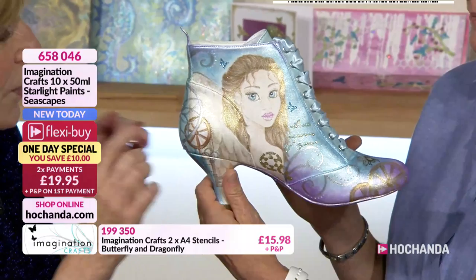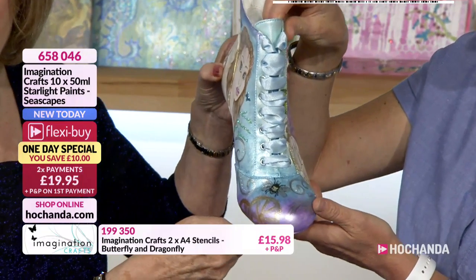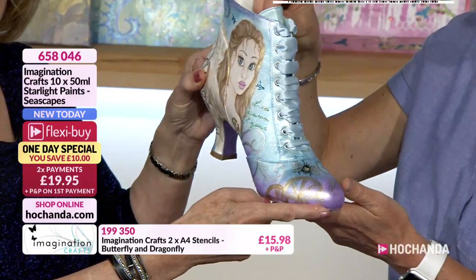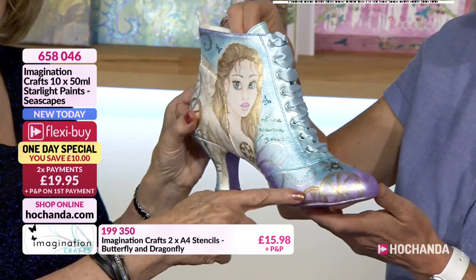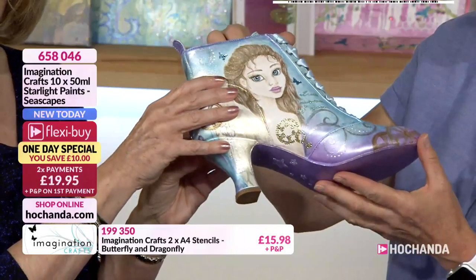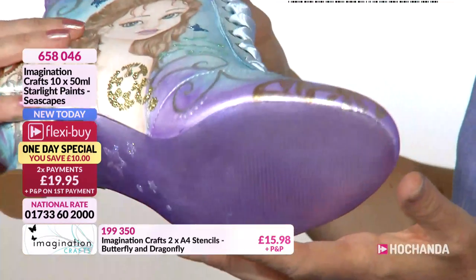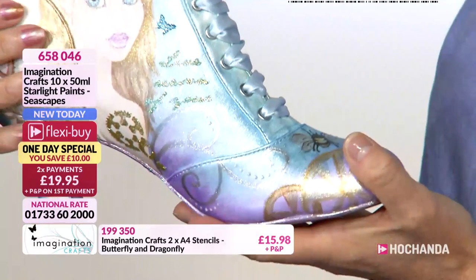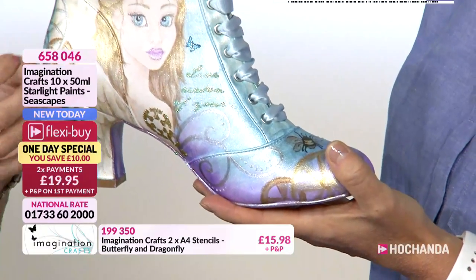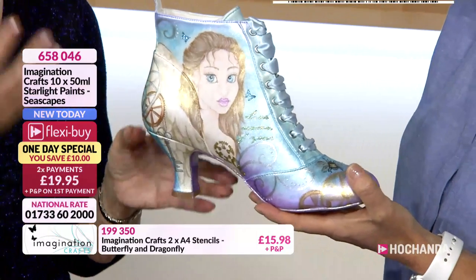I mean, look, but the thing about this, Janice, look at the colours. Look how these colours blend. And these are the colours in your one day special. Look at that Mediterranean sky. Look at that stunning amethyst. Look at the silver gold here. And look how they melt into each other. I mean, this is beautiful. But if you've got a pair of shoes or boots and you're thinking, do you know what? Haven't worn them for a long time. Why don't I do something different? Use your starlights because they work on everything.